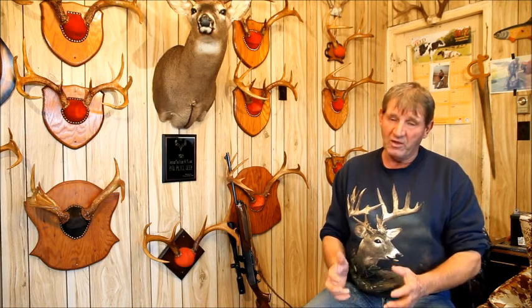You see a brand new rub on a sapling or a little tree. You say, man, they're starting early this fall. Well, maybe that's not the case. Maybe they're just getting the velvet off the horns from late summer. They have to rub this velvet off and shine those horns up to look pretty for the girls. So that's telling you he's in the area. You see his rub line.